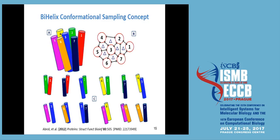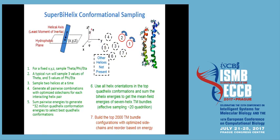So I came up with this BiHelix method, which is you just split up the 7 helix problem into many 2 helix problems, which are nearest neighbor helices. And then you can combine the energies of these later on and get back the energies of those, for example, 35 million conformations. Extending this to helix tilts and sweep angle in the membrane.